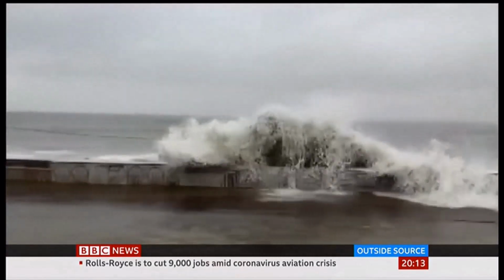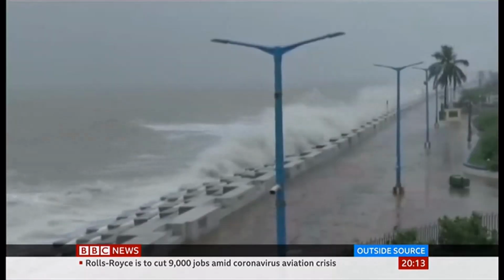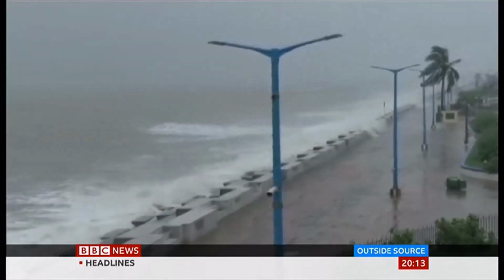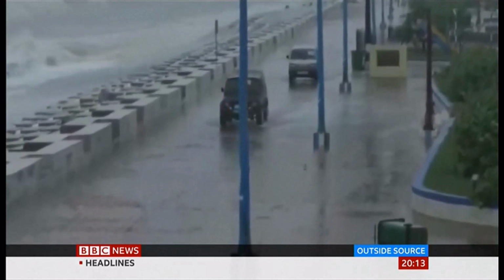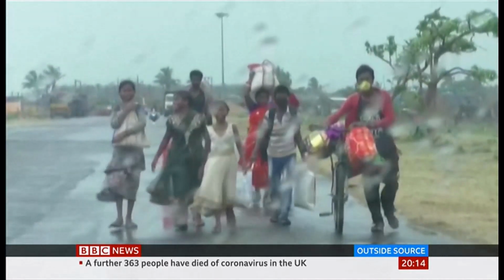Well, evacuation measures are taking place. These are just some of the pictures from the east coast of India. Millions of people have now been evacuated, but the situation has been rather complicated by coronavirus, with authorities trying to limit the number of people going into shelters.